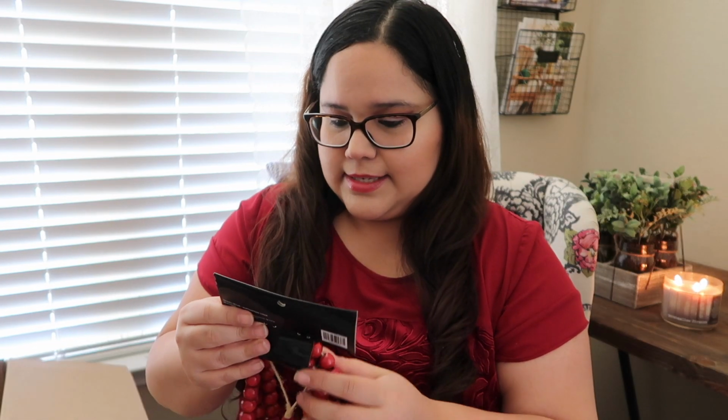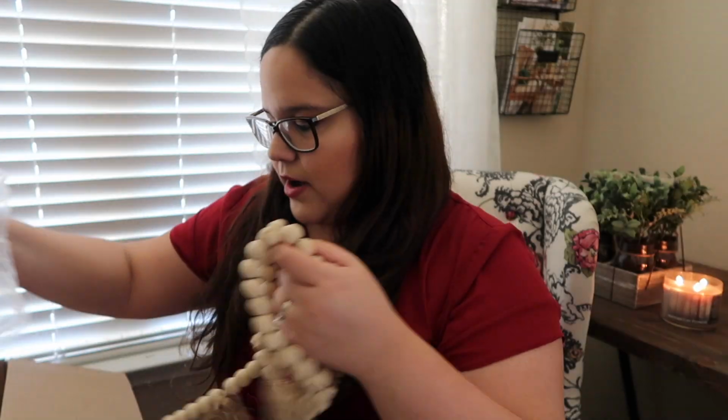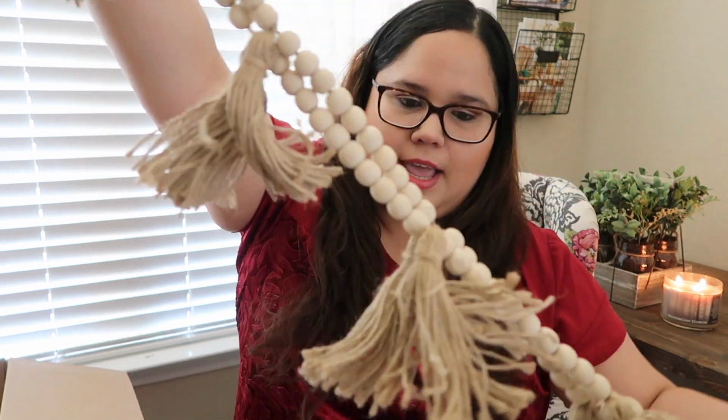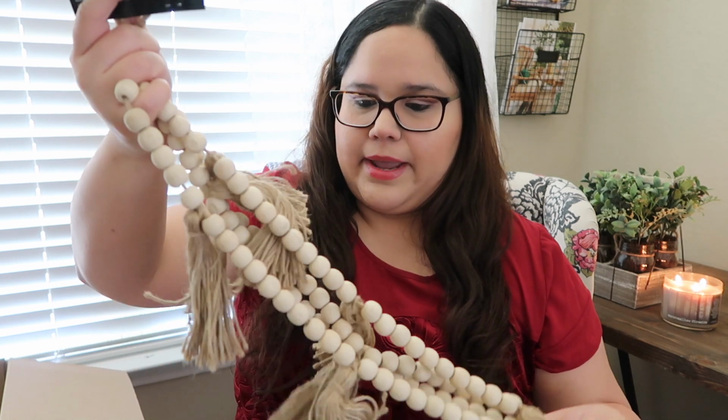So there's that. The next thing I got were these beads that I am going to put around the Christmas tree. This was $7.99. So everything in this haul was 50% off. So this was $4 and I thought they were really cute. And I got another one, so I got two of these. I also got these. I thought they were super cute and I feel like they would add a different dimension to my Christmas tree. I'm not sure which one I'm gonna put it in. I have two Christmas trees, by the way. This was $15 and I paid $7 for it.